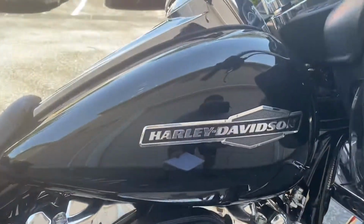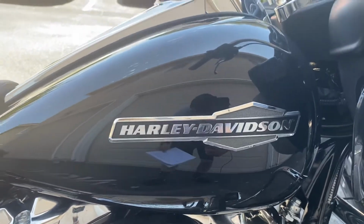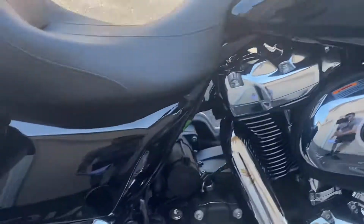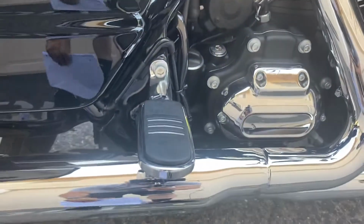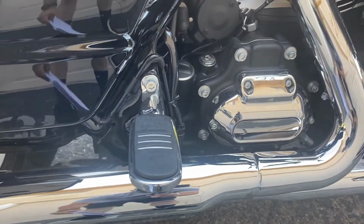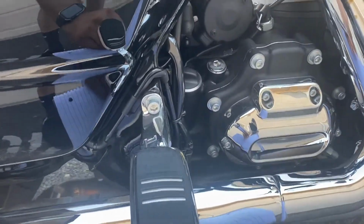As you can see, you got the Harley Davidson logo on the side there. Really, really nice design. You got the passenger foot pegs. Pretty easy to use, self-explanatory. I am going to be ordering my wife some floorboards just like mine. She does say that will help her out a little bit on the roads.